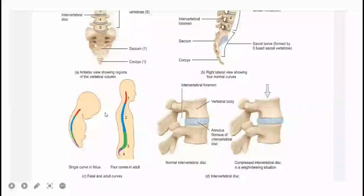Here we have the illustration. First of all, we have one single concave curve. Then we have the secondary curves which start to develop. So we have the cervical curve which is represented by 1. Then we have the thoracic represented by 2. Then we have the lumbar represented by 3, which is painted green. Finally, sacrum and coccyx represented by 4. So these are the curves in the fetal development. Then finally, the curves in adult.